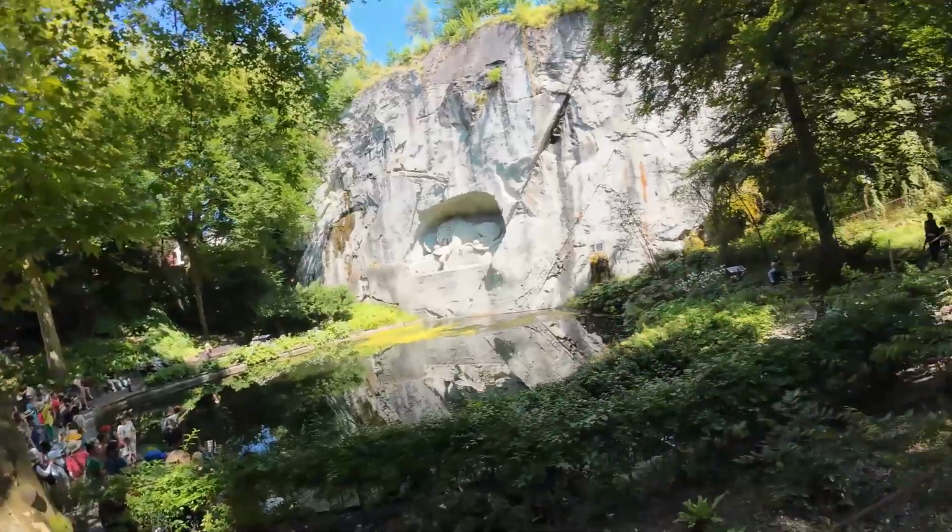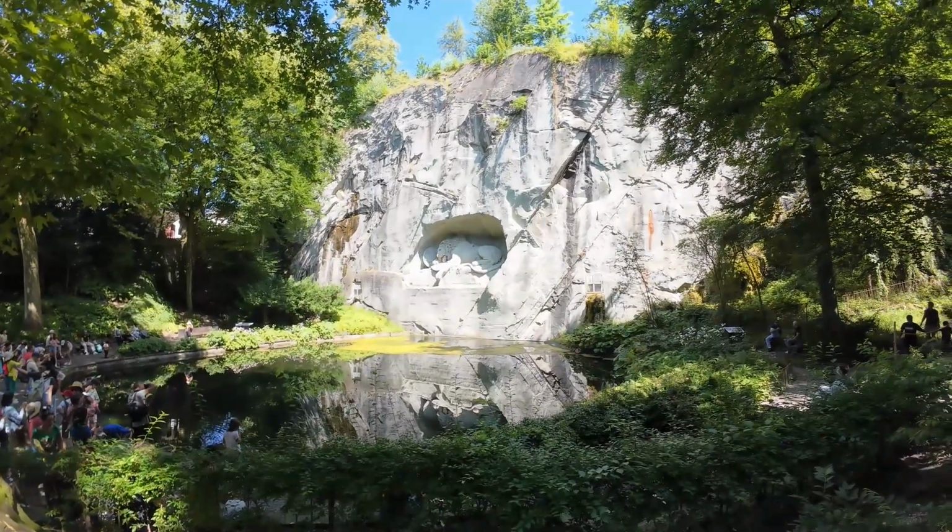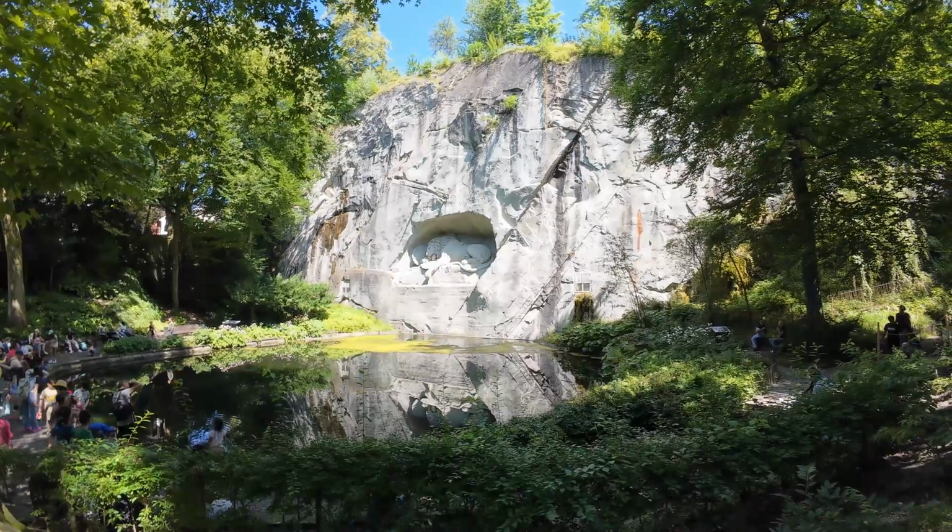You can just follow the route up here. It's fairly easy to find. Everybody knows where it is, so if you get stuck you can always ask someone. I'm now going to pan around to show you the monument itself, which hopefully you can see where the lion's cut into the mountain side.